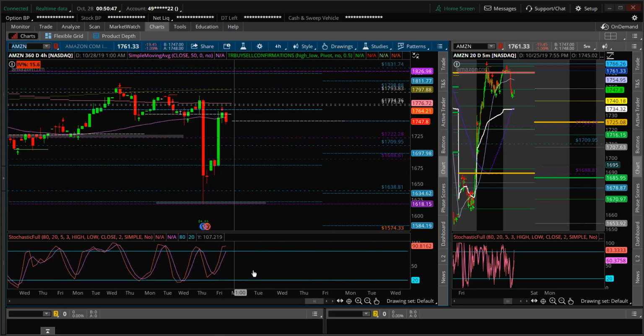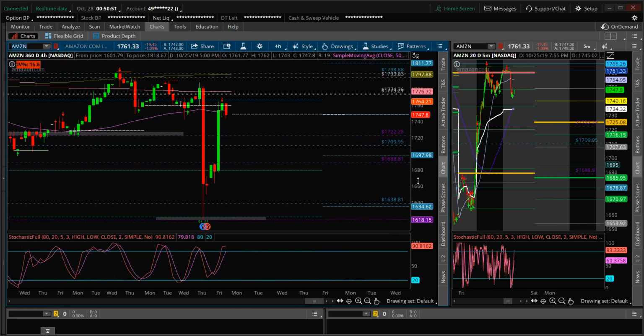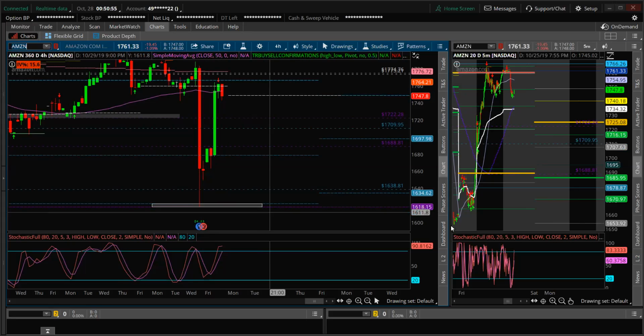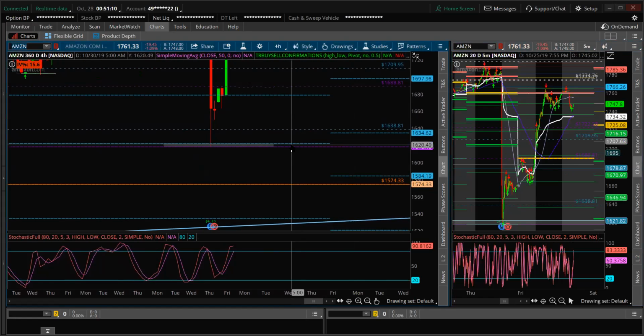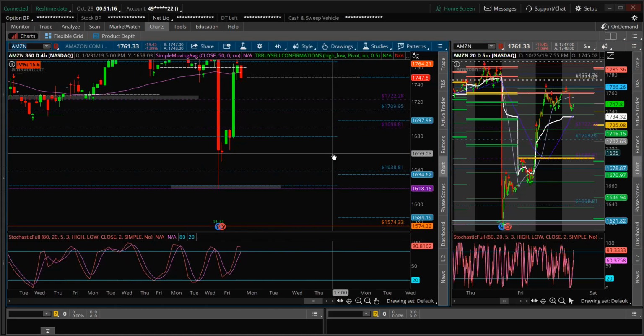Look where it bounced. I was commenting on this pre-market after hours. I was like, they were bad. We were trying to bet where it was going to go, and I said it's right at a key support zone, right at a key pivot zone right here. And if it breaks that, then we're going to get the big O at 1574. But it bounced right there.